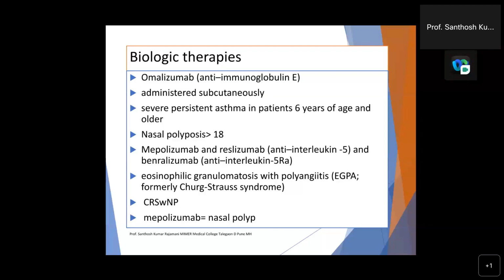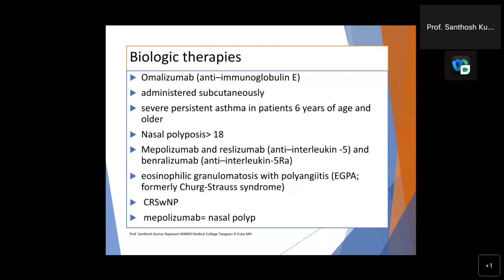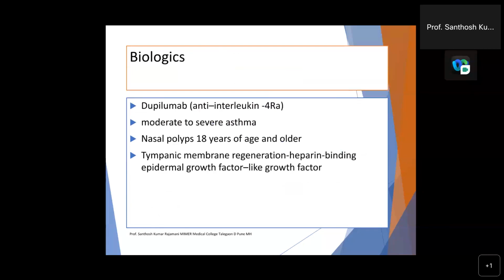Omalizumab, mepolizumab. There is one more drug, which is dupilumab, which is anti-interleukin 4RA. It is used again in nasal polyps in patients more than 18 years of age, and it is also used in moderate to severe asthma. So if biologics is asked, you have to write about omalizumab, mepolizumab, which is anti-interleukin 5, and dupilumab, which is anti-interleukin 4RA. These three molecules you have to mention, and you have to mention that they are basically used for asthma, but they can be used for allergic rhinitis and nasal polyps.